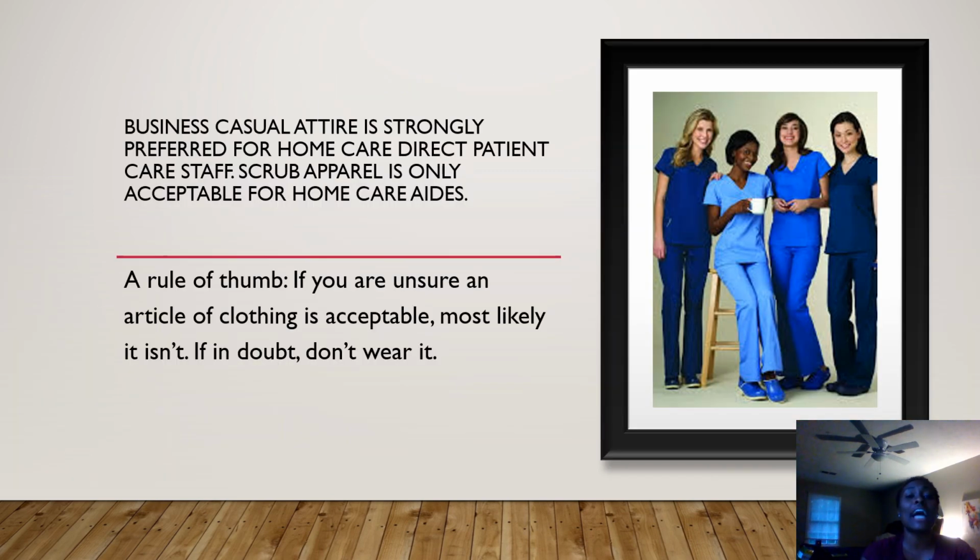All right, so business casual attire is strongly preferred for home care staff who are not providing direct patient care. Those will be like your senior client care coordinators, your administrators, your office staff. Okay, scrub apparel is only acceptable for our professional caregivers. Yes, scrubs. No baggy scrubs, no tight scrubs, just right scrubs. For our caregivers, those are what you're required to wear.